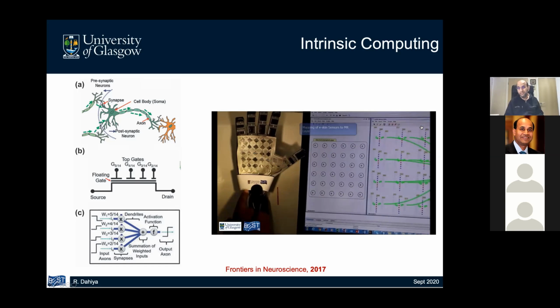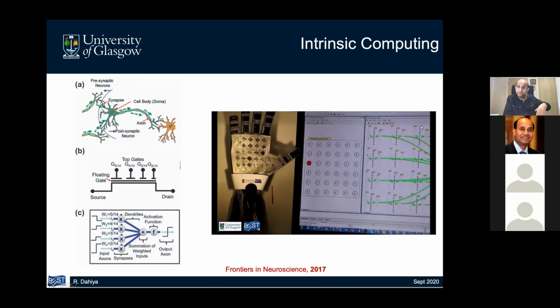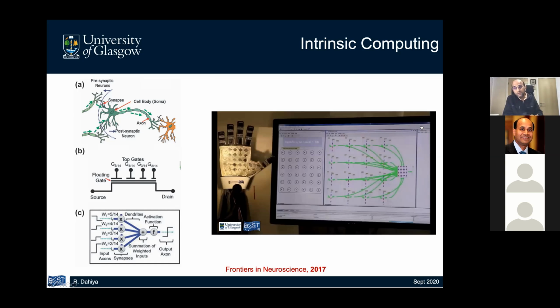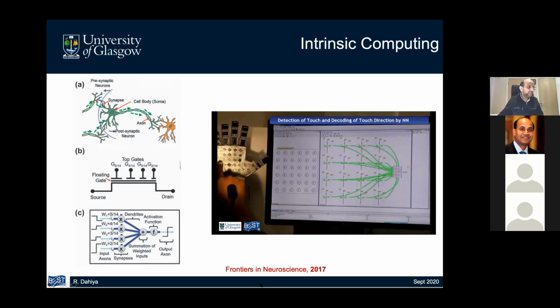So in that regard, we are exploring the approach of neuromorphic tactile skin, where what you see on the screen is a simulated version, but we have also implemented this in hardware. And some of this work is presented in a Frontiers in Neuroscience paper.